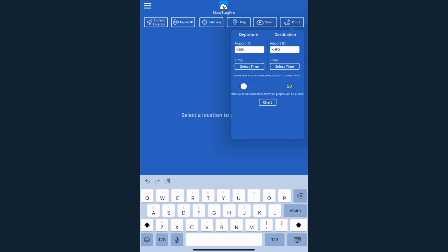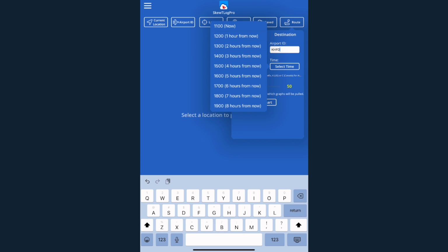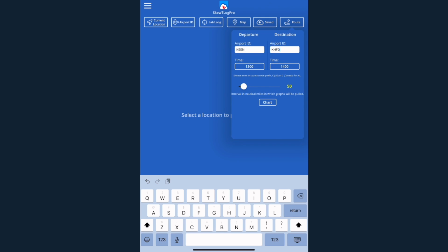All right, so I added the app to my iPad. We've got our departure airport, our destination airport. We can select time. Let's just say for purposes of discussion, it's 2 hours from now and 3 hours from now. And then we can load the chart.